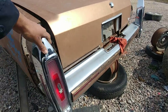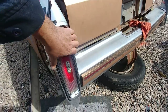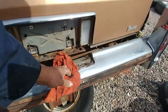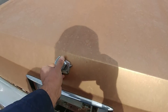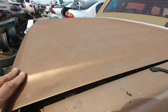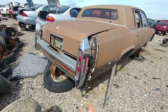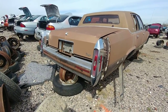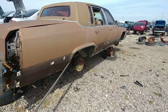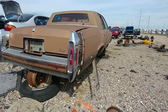Look at this. Nothing appears to be wrong with this bumper. I mean, the chrome could probably be buffed out. Nothing's wrong with the deck lid that I can see. No dents or nothing. Those tail lights, I guess, you know, you could use them. I'm not sure they reproduce them or not. See this side here? That's straight, man. Look at that.